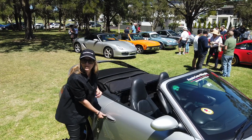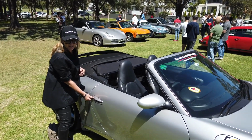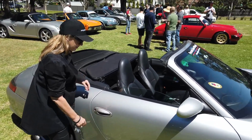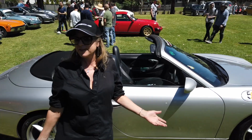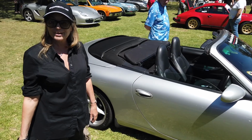Nothing like going topless. I love it. Yeah, she's a great car, and I know my car, so I think it helps with your driving as well, when you know your car as well as this. So I highly recommend them.